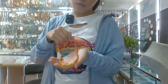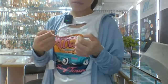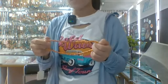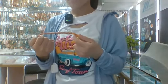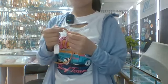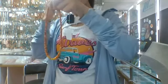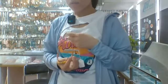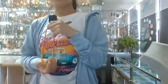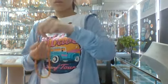Okay. This necklace has three different sizes of deep orange spiny oyster: 4 millimeter round beads, 6 millimeter round beads, and also 8 millimeter round beads. If you like this orange spiny oyster, you can choose this one and talk with us, and we will give you more detailed information about this product.